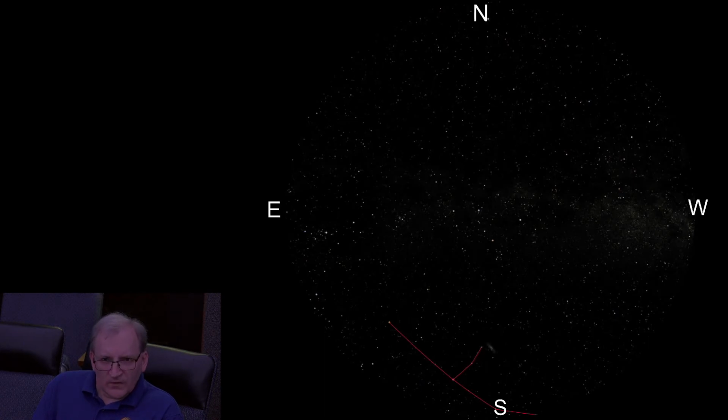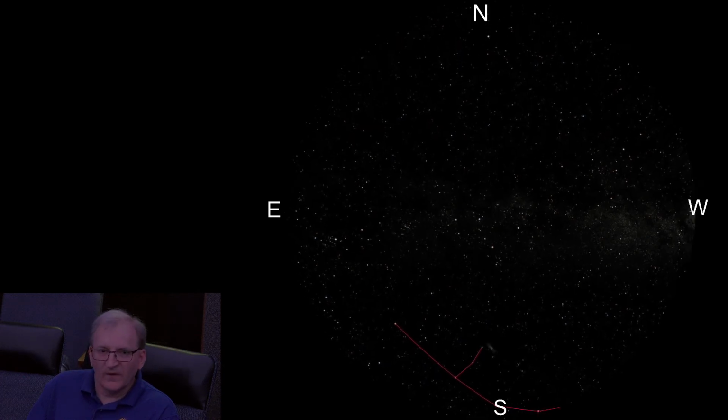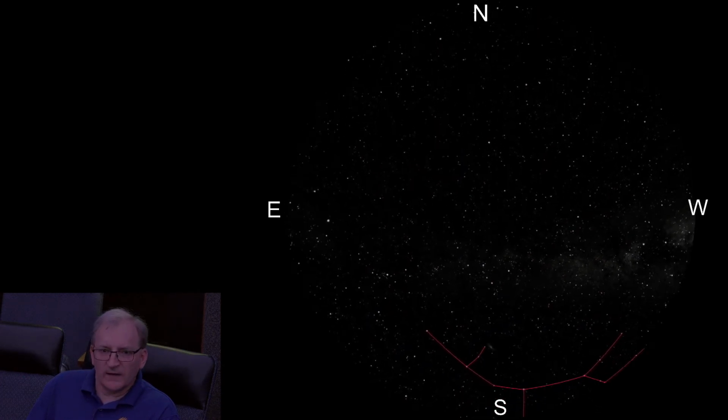So what we see there right above the letter S is the galaxy in question. It looks like a fuzzy little patch of light. That is the Andromeda Galaxy. That's kind of what it's going to look like from a very dark sky. And with a pair of binoculars, you will see its oval shape even better. All right, I'm going to zoom back out there.